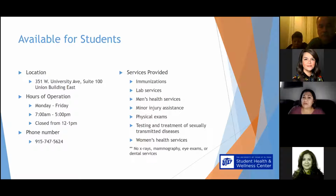We have lab services on site, so we can draw blood or do any other cultures that are needed. We also test and treat for sexually transmitted diseases. We also provide women's health services, so we are able to do annual checkups as well as prescribe birth control if needed. The only things that we do not do are x-rays, mammographies, eye exams, or dental exams.